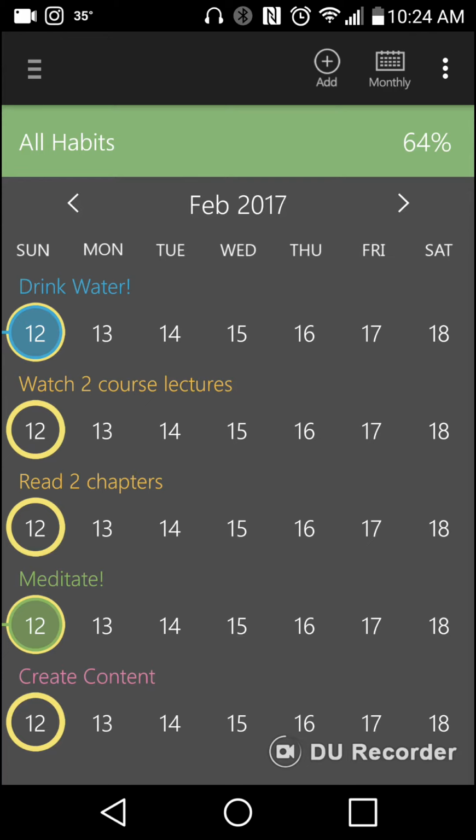And you can see here the screen that we're looking at. It shows all of my habits from reminding me to drink water because I want to drink more water throughout the day, watch a couple of course lectures online, read a couple of chapters, meditate, and create content. So these are the 5 habits that I thought were the most important.